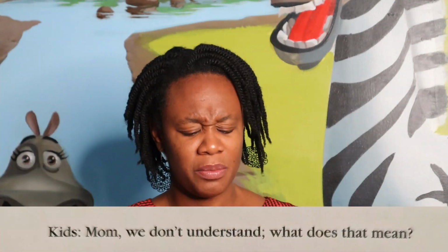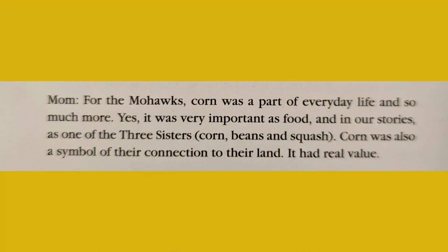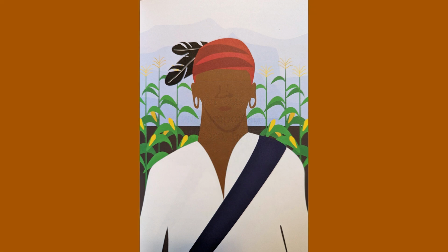Kids: Mom, we don't understand. What does that mean? Mom: For the Mohawks, corn was a part of everyday life and so much more. Yes, it was very important as food and in our stories as one of the 3 sisters: corn, beans, and squash. Corn was also a symbol of their connection to their land.